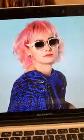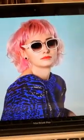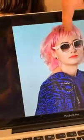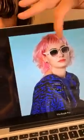So we're introducing a block graduation through the sides and the back. Then we've got a fringe we're focusing on now, and then we're going to work in some layers through the top. Say for example the client said, I love the image, but I don't want a fringe. Can I have a longer fringe? Can I have something a bit more commercial?